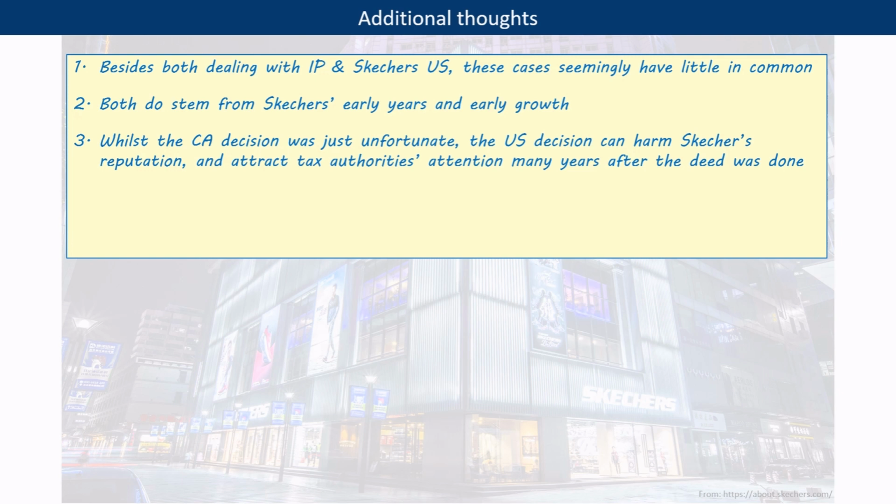But the US decision can harm, right? So the 2023 decision can really harm Skechers' reputation and attract tax authorities' attention many years after the deed was done. Remember, this transaction was entered into in 1999, right? Through all kinds of circumstances. The court decides this in 2023. So in 1999, Skechers barely made $1 billion in turnover. It was not on anyone's radar, right? Today, it is in far more countries. It has a turnover of more than $7 billion.